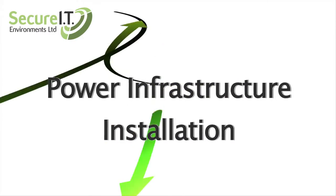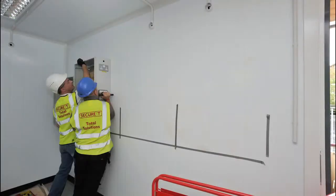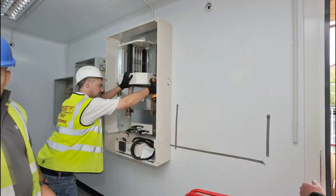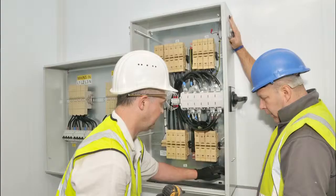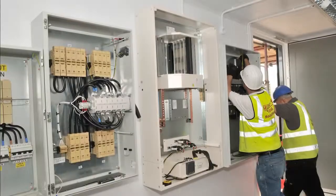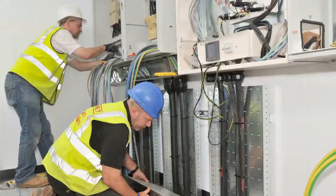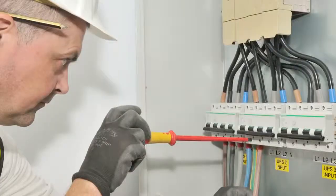Electrical distribution panels are assembled before being delivered to site. This helps to reduce the project's timescales and ensures a consistent quality of assembly. Power systems are fitted with meters. This enables you to measure your PUE, which, depending on your choice of infrastructure, can be as low as 1.1.